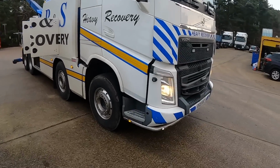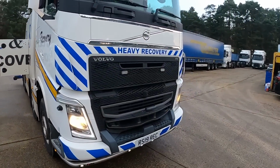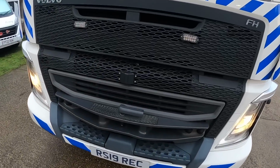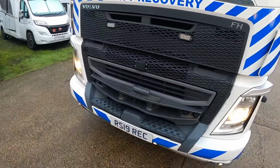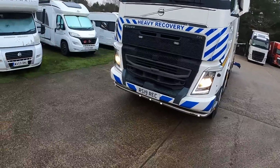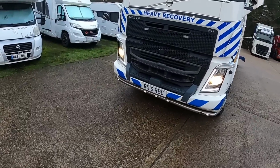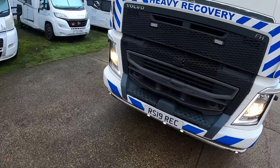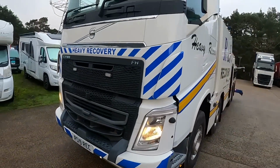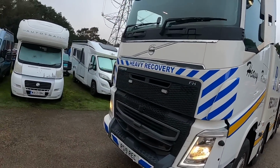I'll start from the near side. Buying it from Volvo direct, the company have added a few extras, like this big bar at the front where a fixed tow bar can go in, so we can actually push vehicles from the front with this. It's all the special options. And the cab inside, which I'll probably show you now actually.